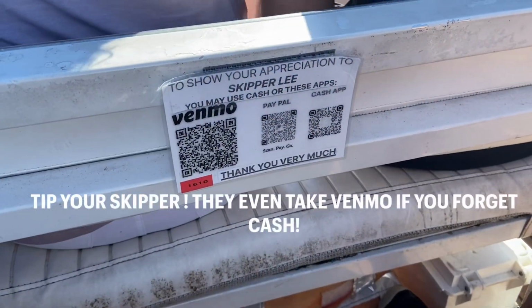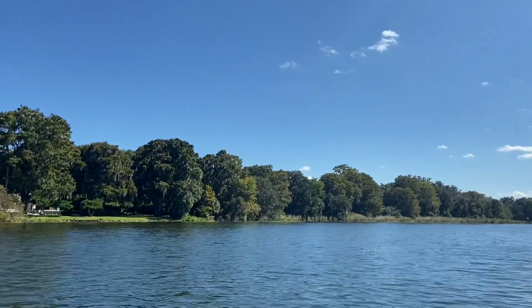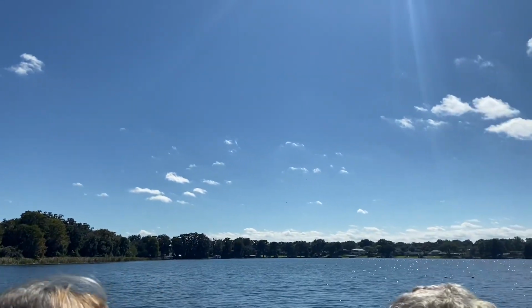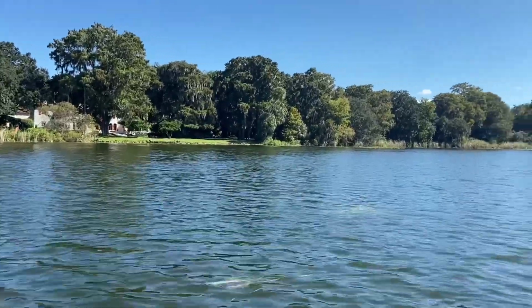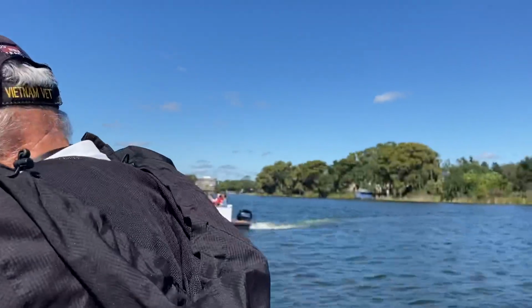Where this wood line begins on our left, including the house with the pink trim, all the way down to that very first boathouse down there, it's kind of yellowish. That's about 75 acres of property, and it's owned today by the Morse Foundation, Charles Morse.